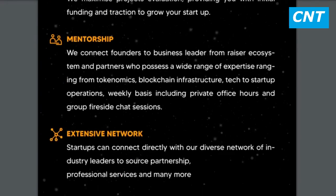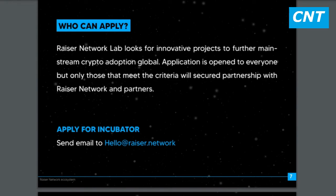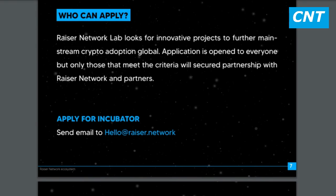Who can apply? RAISER Network Lab looks for innovative projects to further mainstream crypto adoption globally. Applications are open to everyone, but only those that meet the criteria will secure a partnership with RAISER Network and partners.